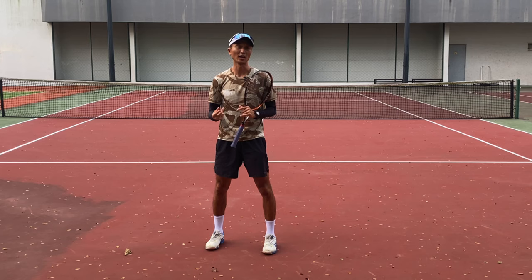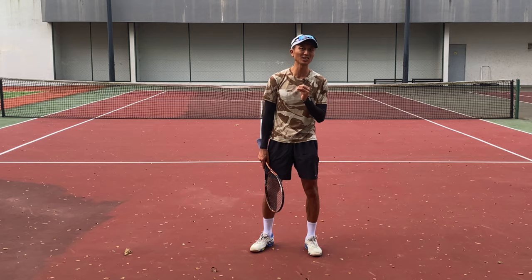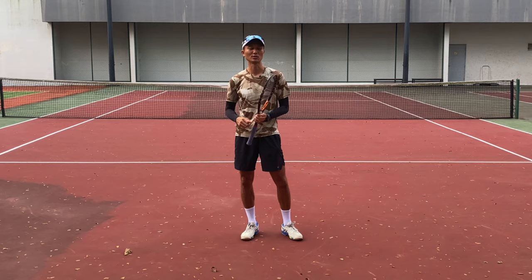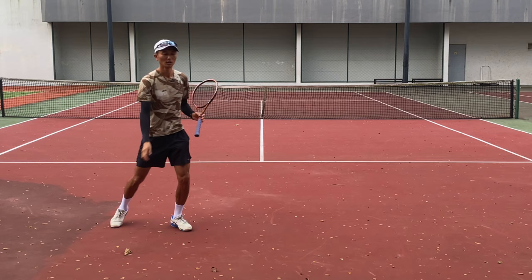But in a real rally and match, you don't get many chances to hit with static balance because your opponent hits the ball side to side. That's why you need to utilize dynamic balance. Dynamic balance means running, hitting, and balancing. Another explanation: all sports have a holding position.